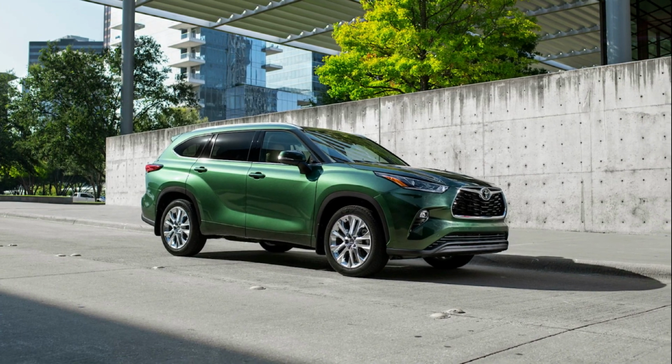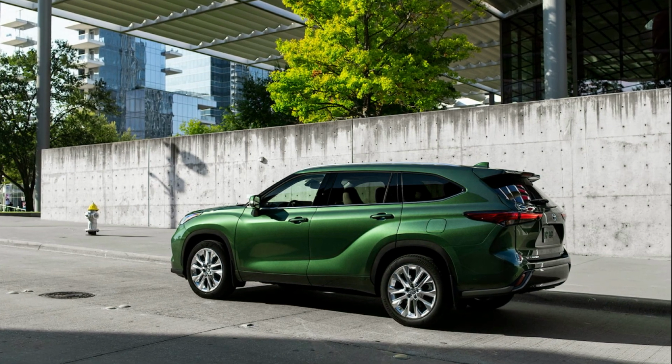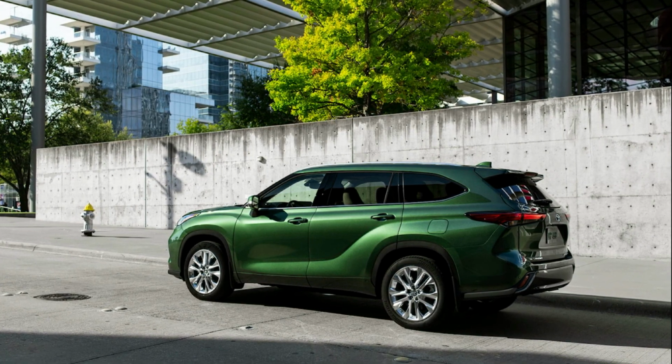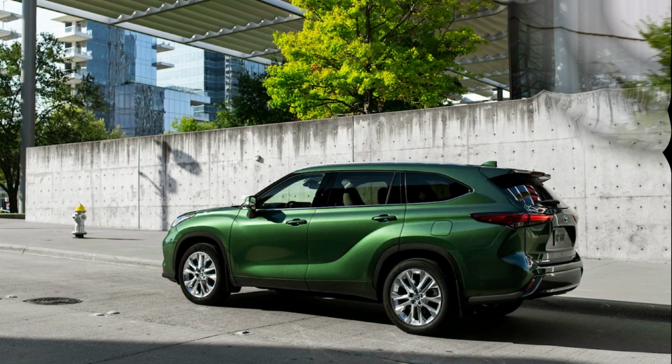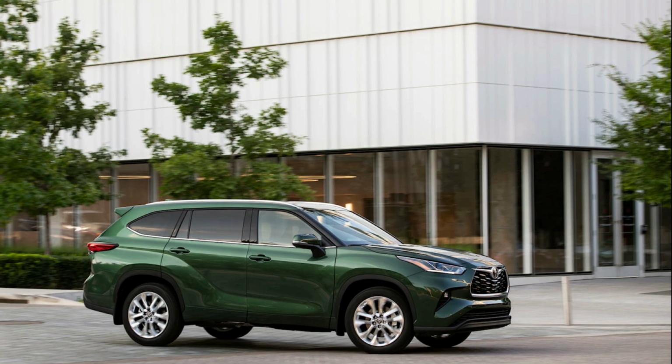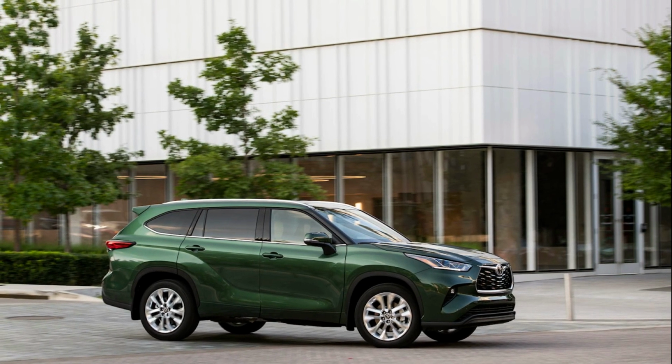Trailer sway control is a standard feature of the Highlander Turbo and is integrated into the stability control system, allowing it to tow up to 5,000 pounds. It matches the 5,000 pounds towing capacity of the previous V6, which was also available. Although 2 all-wheel drive systems are offered, front-wheel drive is the default.